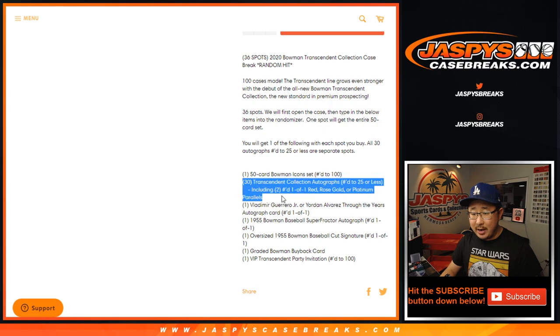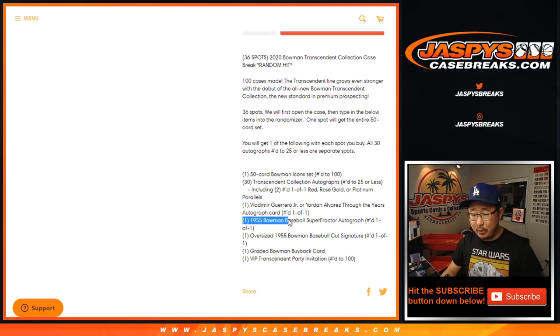So we got 30 autographs that we're going to open up, plus one person will get the icon set. One person will get that. One person will get that. One person will get that. One person will get that. And one person will get that.